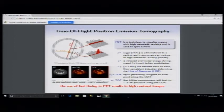These gaseous detectors are rather cheap to instrument over very large areas, and instead of having a small circular ring like the current state of the art PET devices, we would be able to make a full body scanner which has a surface area of a few square meters.